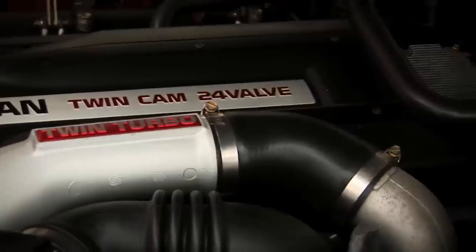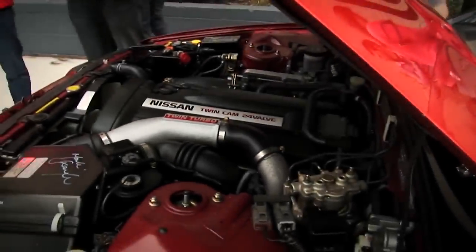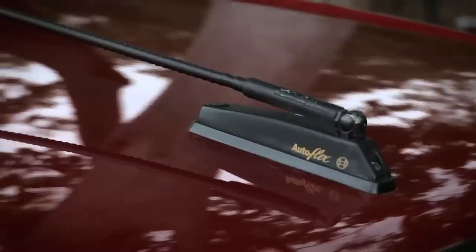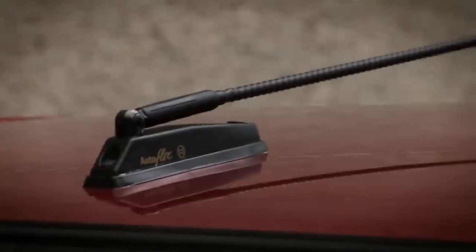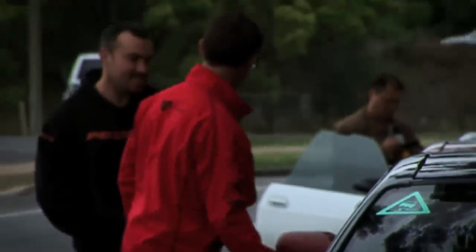Now, while we're here, let's take a look at some of the things that easily and quickly distinguish an Australian-delivered GT-R from a normal Japanese one. At the front, you have a Nissan badge on the front of the bonnet. Up on the roof, you have what is probably the ugliest aerial you can ever put on a car, but that is how you distinguish these on the outside. And if you look on the inside, the main difference is the Australian-delivered GT-R came with a 260 kilometer per hour speedo. It's the only one that did.